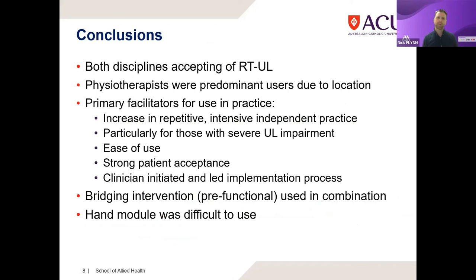So in terms of what we conclude from this little case study insight into clinicians' perceptions of robotics in practice: both disciplines were very much accepting of it as part of practice. They both saw its benefit, but the physiotherapists were the predominant users, and simply that was because the device was positioned down their end of the gym. Even though it seems like a funny little anecdote, it's really important, particularly with implementation, that location matters.